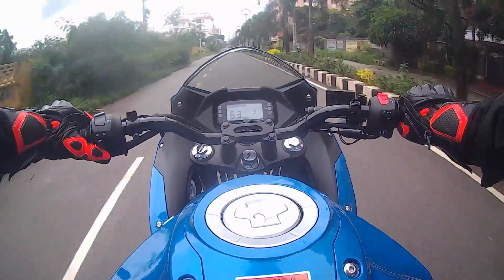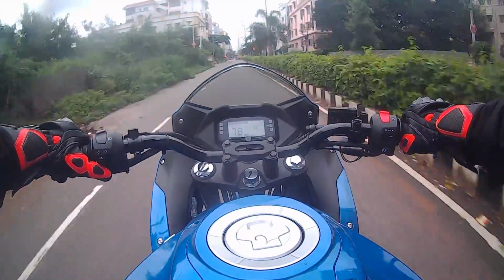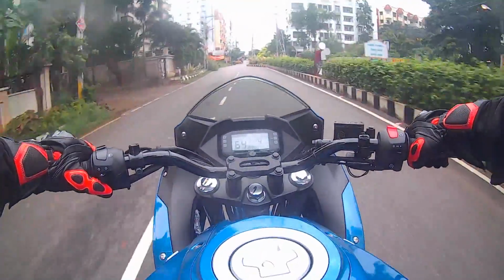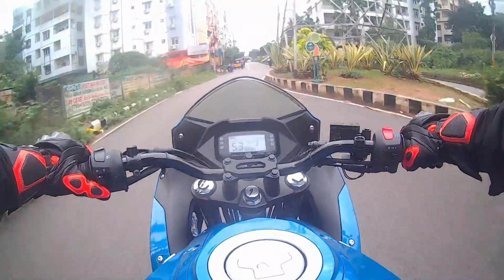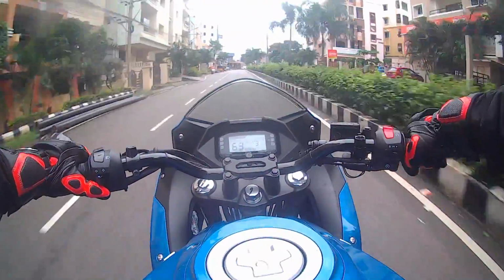Now, coming to the engine specs, we get the same 4-stroke single-cylinder 4-valve air-cooled 154.9cc engine that puts out a max power of 14.8 PS at 8,000 RPM and a max torque of 14 Newton meters at 6,000 RPM. And this comes mated to a 5-speed gearbox.